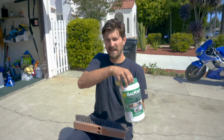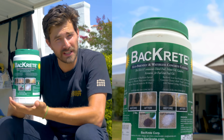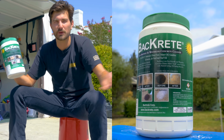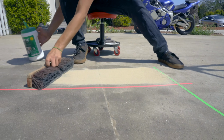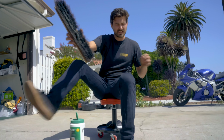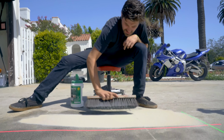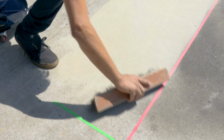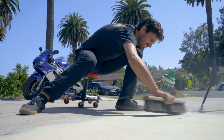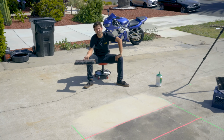Let's clean this. It kind of looks like somebody's ashes in there. So I'm using this stuff called Backcrete. It's a microbial bacteria that literally eats the oil out of your driveway, which sounds insane. You just spread it evenly on the concrete and then wait. The trick is just to get enough to lightly cover the concrete, get it nice and evenly spread out and worked in to the pores of the concrete. A little windy, sorry. Bacteria, baby. That's what I'm talking about. Well, that's about all I have to do, I think. Now we wait.